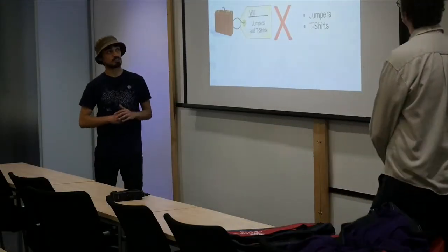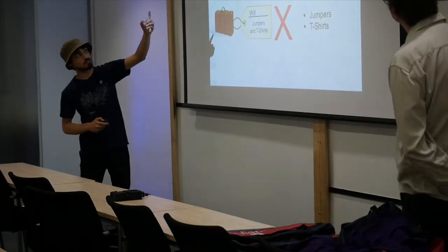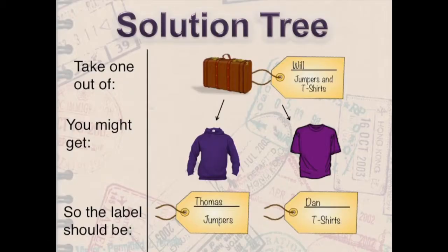So just in case you missed that, this is just us telling you that Dan's bag says T-shirts, so it can only have jumpers or jumpers and T-shirts, etc., because the labels are wrong. But this is a nice, easy way to see how the solution works out. So we look in Will's bag, and it says jumpers and T-shirts. We know it hasn't got both in. So if we pull out a T-shirt, we know the other one must be a T-shirt as well. And if we pull out a jumper, we know that the other one must be a jumper as well.